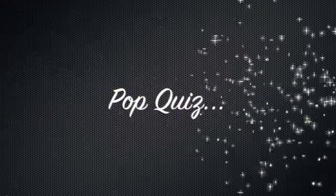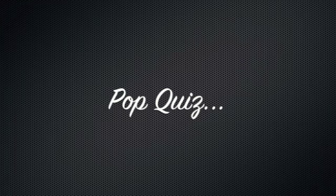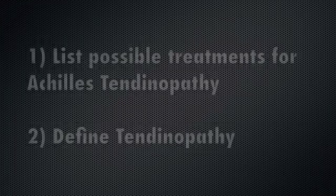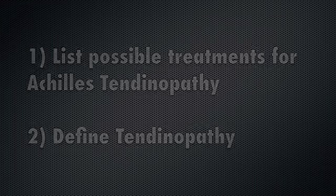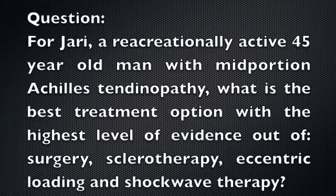Pop quiz. Pull out a piece of paper and answer the following. For Jari, what is the best treatment option with the highest level of evidence out of surgery, sclerotherapy, eccentric loading, and shockwave therapy?